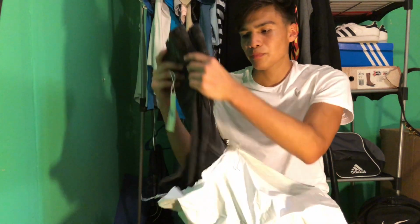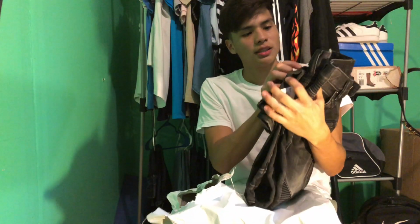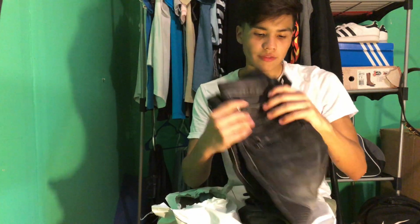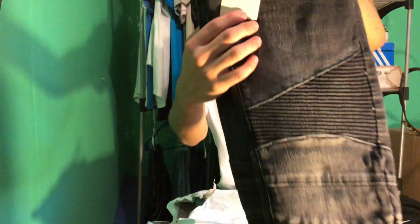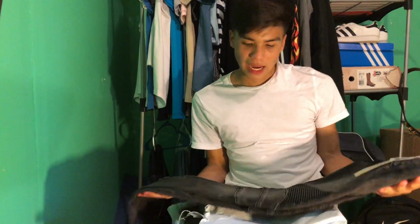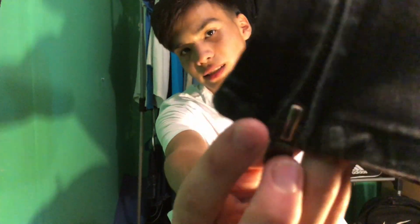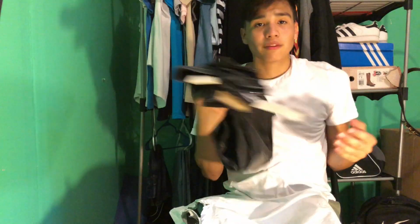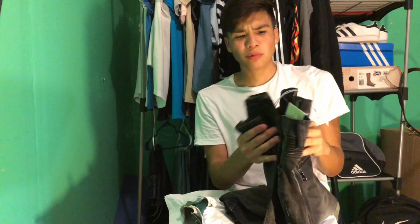And the first pair is these. They're black biker denim jeans. They are from MNML. And me looking at them, it looks really high quality. They have zippers on the sides too. Yeah, I can see the zippers on there. High quality jeans. And for $65, this ain't really expensive compared to all the other jeans that are hype out there.